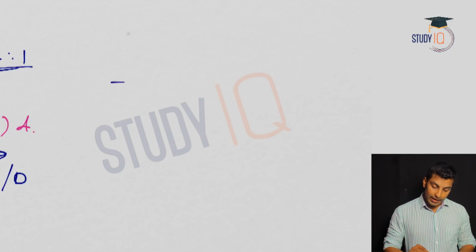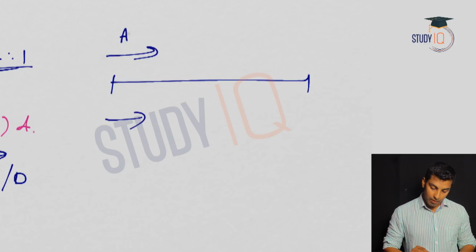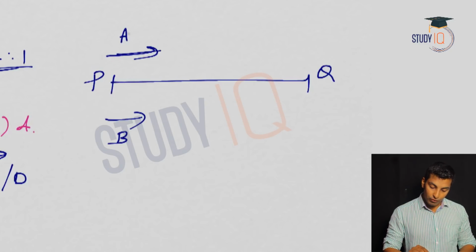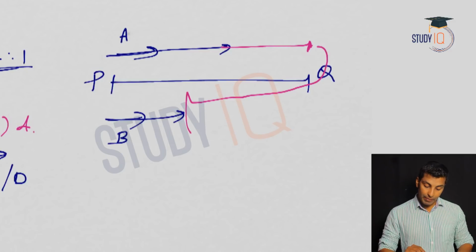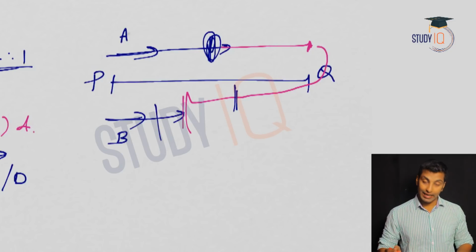Now again, in a linear track, let's suppose two people are moving in the same direction. A and B move in the same direction from P to Q. If they have equal speed, they will always move together. The question will be that they have different speeds, right? So A will move like this, he is faster. B will just go like this. So when I say they meet, what is actually meant by meeting? The faster person will reach here, and then he will come back and meet the slower person somewhere.